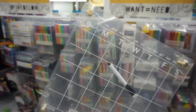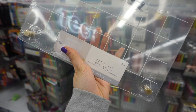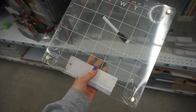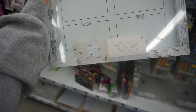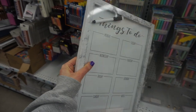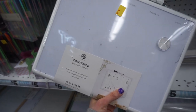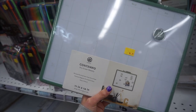This is an acrylic white erase board calendar, but I love the gold accents on the corner, and this would be so pretty in an office. Here is another pretty dry erase board. I like that it had the days of the week, more like rustic looking, and then this one was just kind of more plain. And then here it is in green.